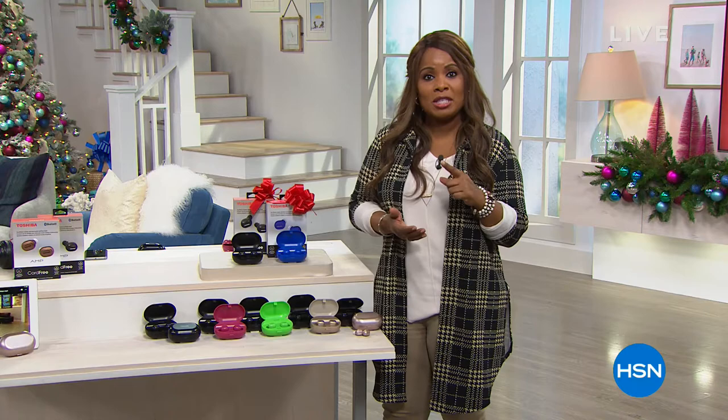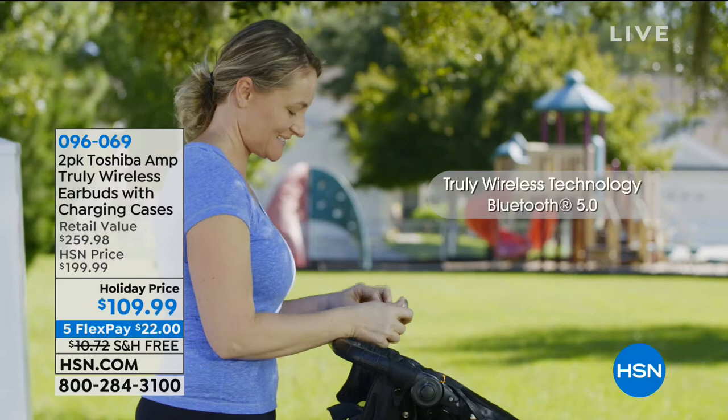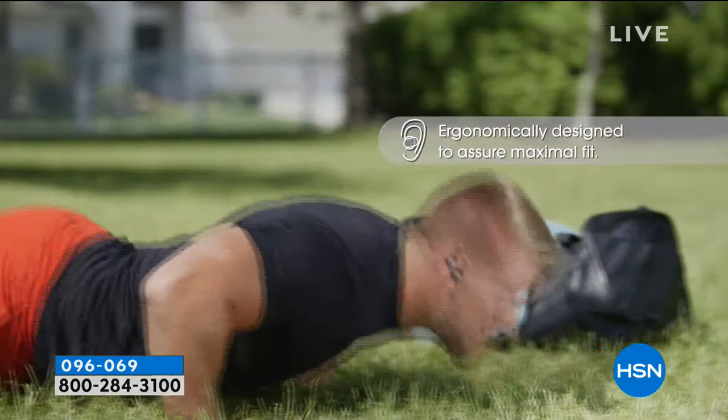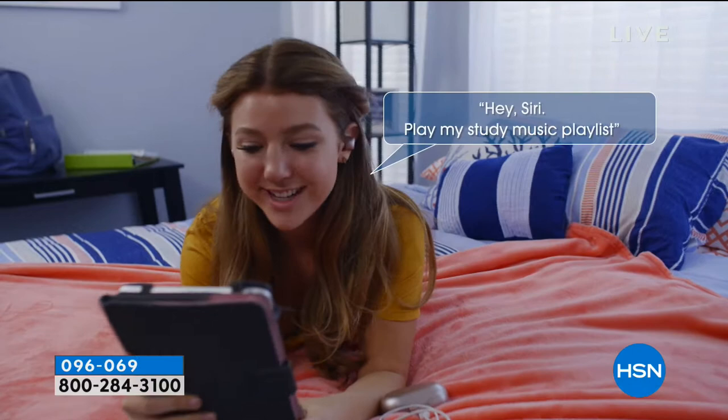We have for you Toshiba's latest earbuds. These are the ones that are out there now. They're only available in the black, but you probably have seen them out there. And if you haven't, I encourage you to do a little shopping around, because just one set of these earbuds in stores actually can cost you anywhere from $99 to about $129. So our offer tonight is an exclusive offer where we give you the set of two. And our price is just a little over $100.